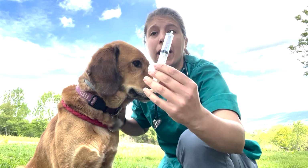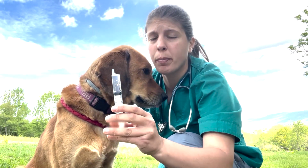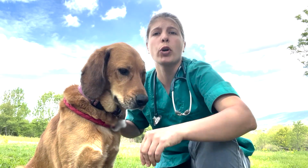Okay, so let's try and show you how to give a liquid medicine. As I said before, we're gonna give Lava some tap water, and we've explained that we need to keep an eye on the dose. So let's say we're gonna make it 6 mils there, but obviously this is just water and it's not really relevant for our case.